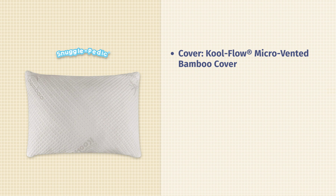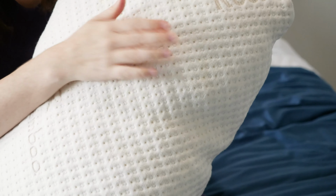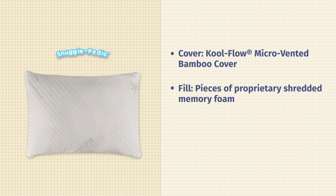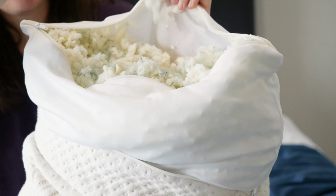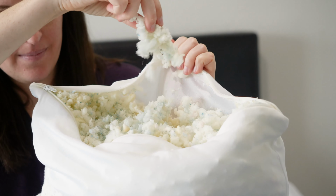It's got a lot of really cool features going on, starting with the outside, super soft cover, viscose from bamboo, so breathable soft fabric, polyester and lycra going on here, a little bit of stretch. You can remove the cover, which is great. The inside filling is proprietary shredded memory foam, but the thing that sets the Snuggle-Pedic apart for stomach sleepers as compared to other shredded foam pillows is that the pieces are very small, almost crumbly.